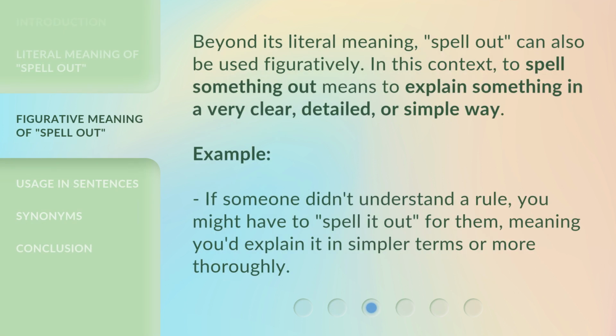Beyond its literal meaning, "spell out" can also be used figuratively. In this context, to spell something out means to explain something in a very clear, detailed, or simple way. Example: if someone didn't understand a rule, you might have to spell it out for them, meaning you'd explain it in simpler terms or more thoroughly.